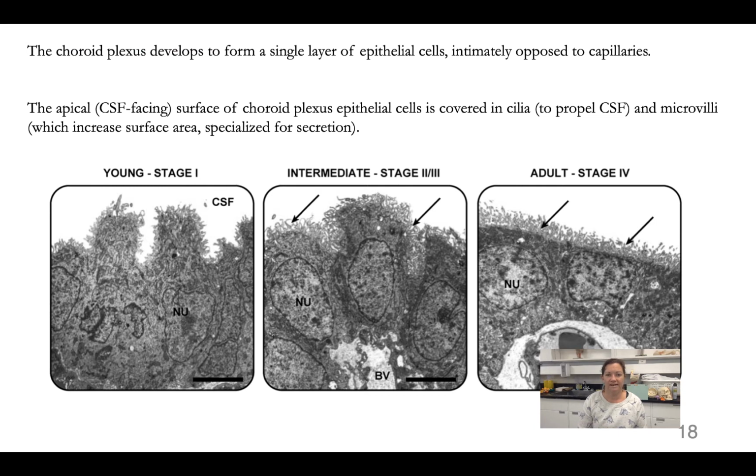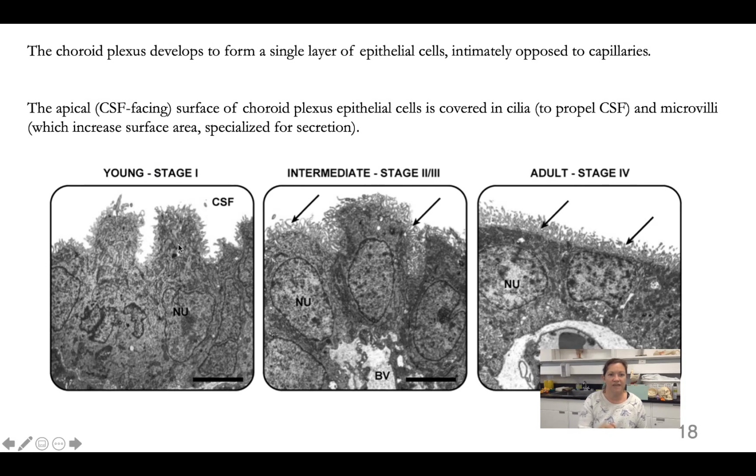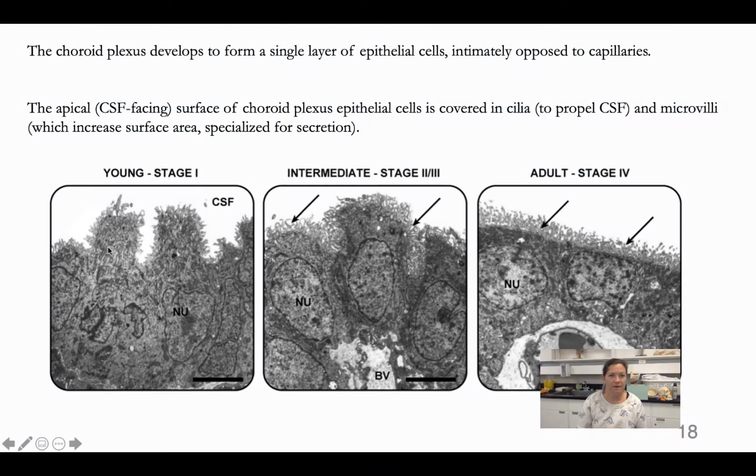If we look at the transmission electron micrograph level, and this is in a young baby, probably, and an adult, you can see the development of the choroid plexus. And so the apical, or CSF facing surface, is studded in small cilia to propel the CSF along, and slightly less small microvilli, so that there's outcroppings to increase surface area, and that's typically for secretion.